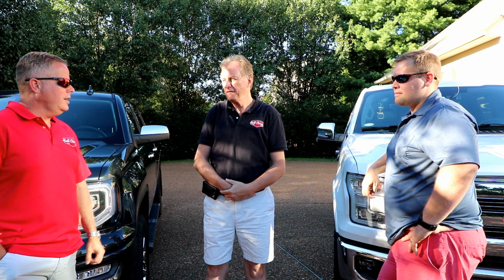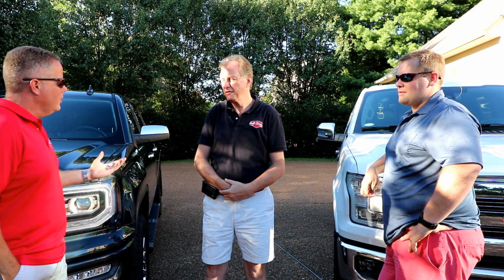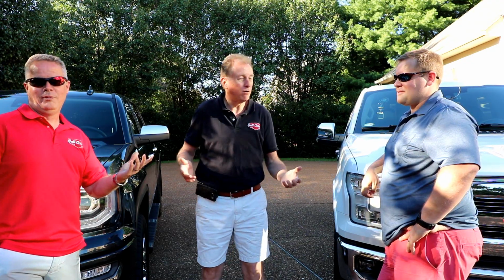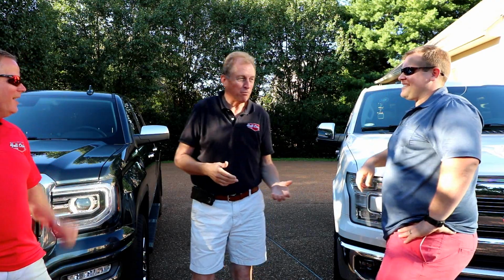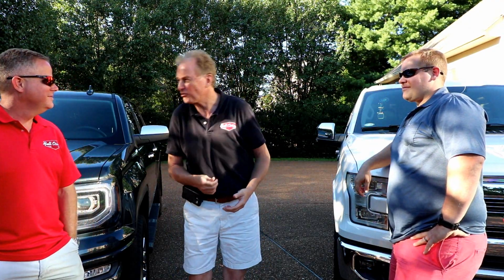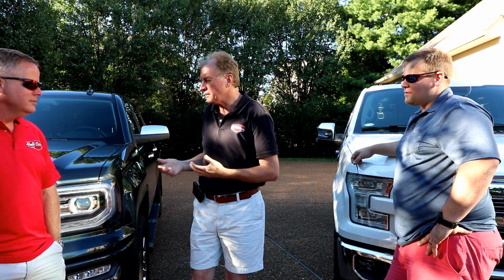I think they're very similar in a lot of aspects. I mean, obviously the GMC looks better. I know that James got tired of me looking over at him every time I looked at something on the F-150 and saying, hey, James, your truck sucks. But honestly, the F-150 did have some really cool features. It is comparable in looks to whoever's looking at it, I think.